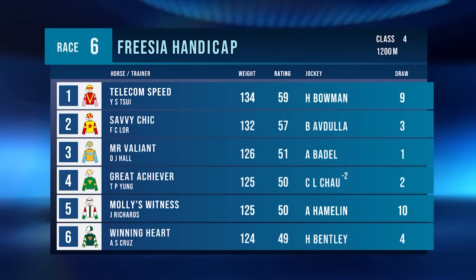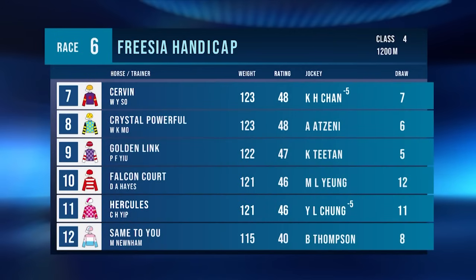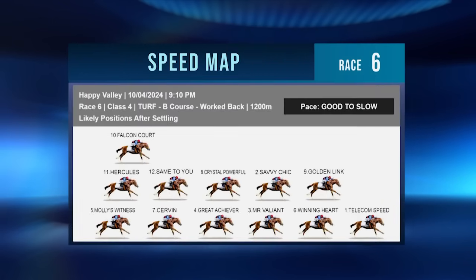Better draw for Great Achiever. Winning Heart goes up $7 for that very good win last time. Golden Link has placed 4 from 11 at course and distance, and Same to You is eligible for the top of Class 5. He goes around here, Paul, with the lightweight.